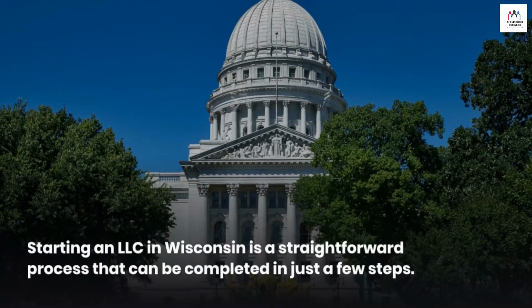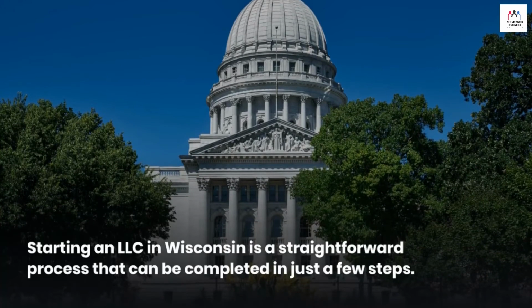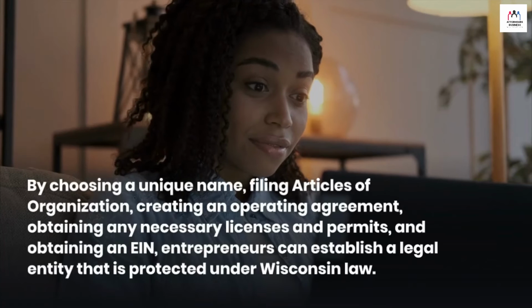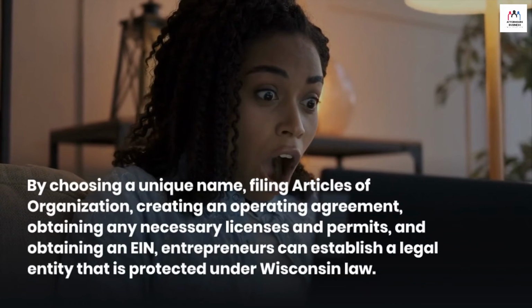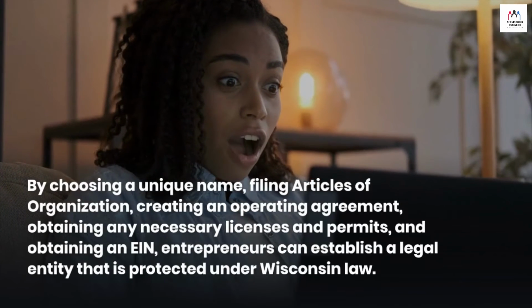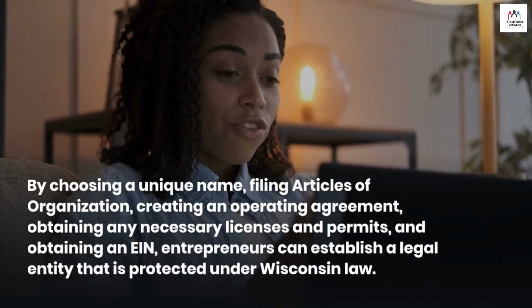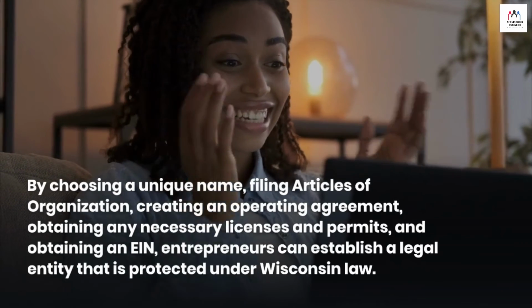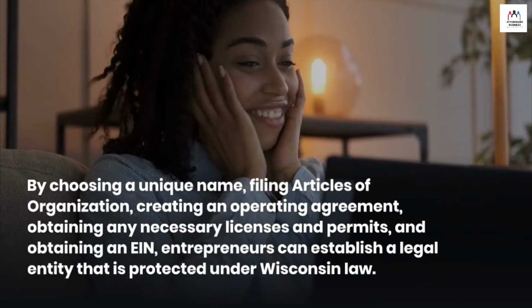Starting an LLC in Wisconsin is a straightforward process that can be completed in just a few steps. By choosing a unique name, filing articles of organization, creating an operating agreement, obtaining any necessary licenses and permits, and obtaining an EIN, entrepreneurs can establish a legal entity that is protected under Wisconsin law.